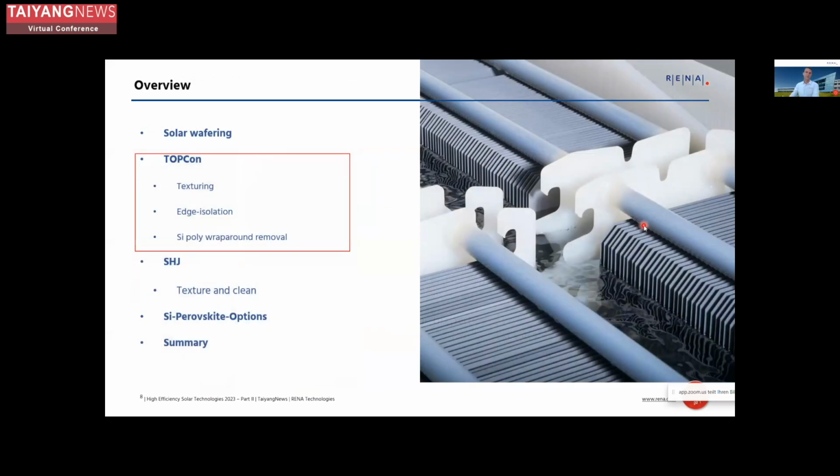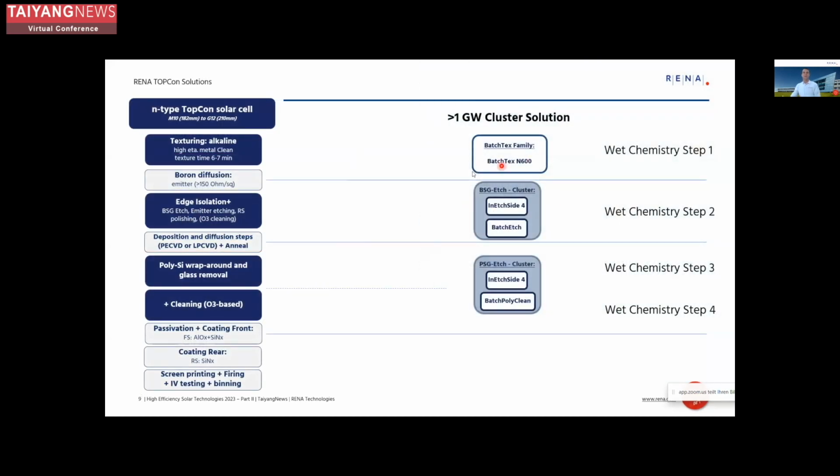So with this, let's have a close look at TOPCon, the major topic of this session today and of this presentation. Here we want to look at all wet chemical steps in some more detail. So let's start with texturing.